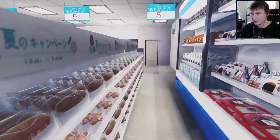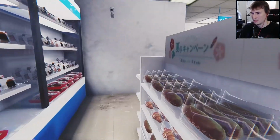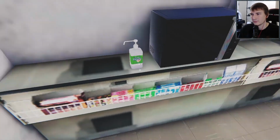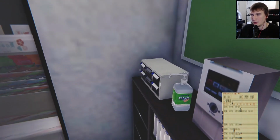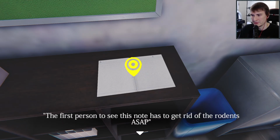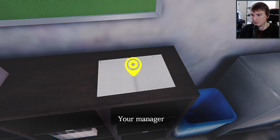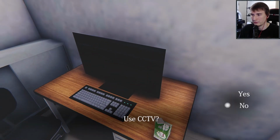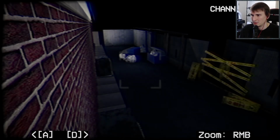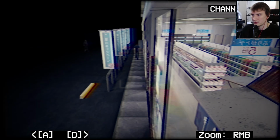Yeah, the brightness is an issue here. Okay, again clock in, right? Punch in, okay. Not clock in, punch in. God, I saw some rats behind the store yesterday. Someone must have left the garbage bin open. The first person to see this note has to get rid of the rodents ASAP, your manager. Do I have like a spray or something, or do I have to kill them like... Oh, I see.